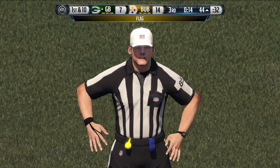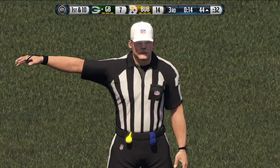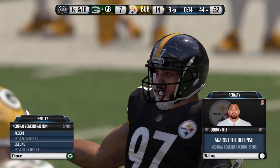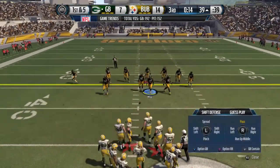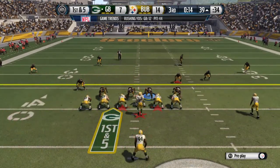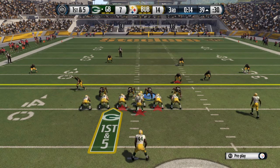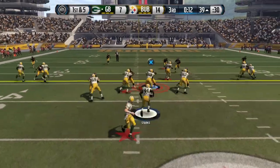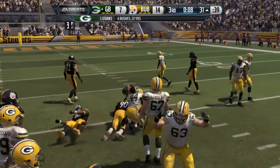Neutral zone infraction, defense. The defense, a little jumpy right there. Defense respecting the deep ball, playing way off the receivers. 1st down at the 39. Starks brought down, but has the first.